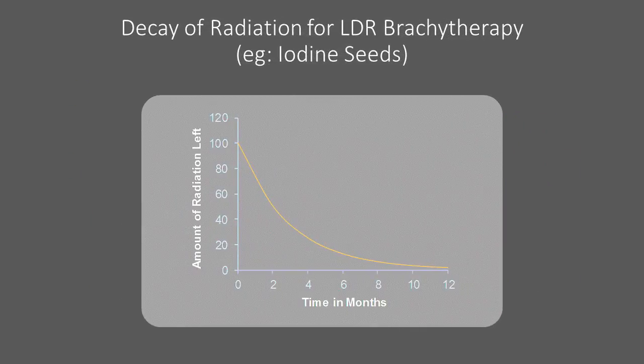This slide shows graphically how the radioactivity of the seeds decreases over time, such that by 12 months, there is almost no ongoing effect. This also shows that the majority of the therapeutic dose is given initially within the first few months, and then rapidly trails off thereafter. This is important as the side effects of treatment will parallel the time course of the radiation decay.